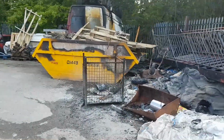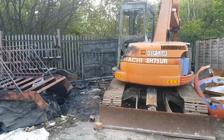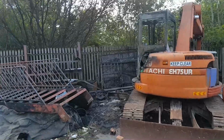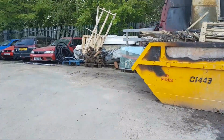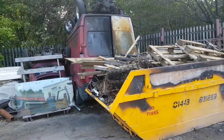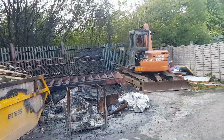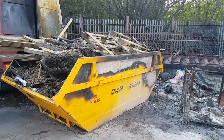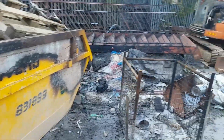Yeah, but no one got hurt, which is what I've been trying to stress to people. If that diesel tank or the hydraulic tank or a ram exploded while the firemen were here, it could have been quite nasty. So again, our thanks to South Wales Fire Service for coming out twice altogether and putting in, I think, 5 or 6 fire engines of water to make sure it was definitely out. Obviously the skip is pretty damaged as well.